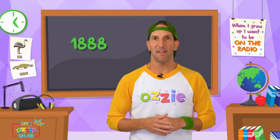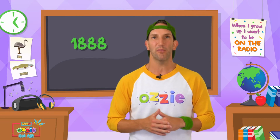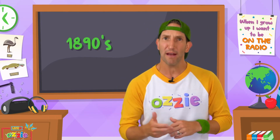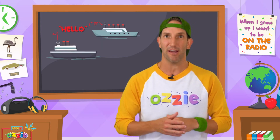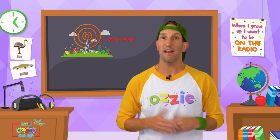The idea of radio has been around for a long time, but it was in 1888 that a man named Heinrich Rudolf Hertz from Germany was first able to prove and show that radio waves existed. Then, in the 1890s, a man named Guglielmo Marconi from Italy first made a radio which was used by ships at sea to communicate with each other. Eventually, people worked out how to use radio waves to send things like voices and music and even pictures.